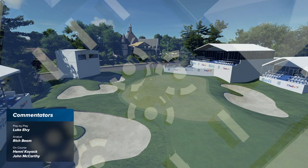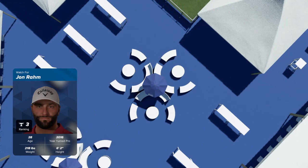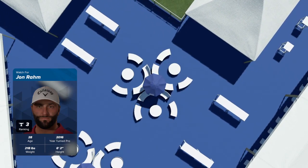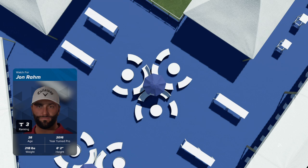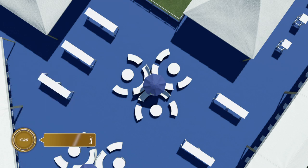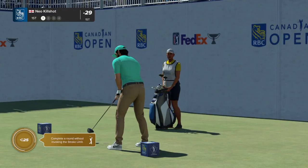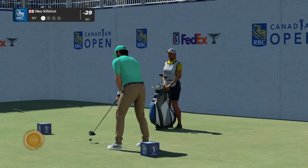Never easy going to bed with the lead, and they're out here today. It's probably weighing on them a little bit. I've got to say, though, this player has been playing well. That's why they have the lead. So they have to be excited, and they have to like their chances going into this final round. This is an exciting one, Rich. Let's get into the action.